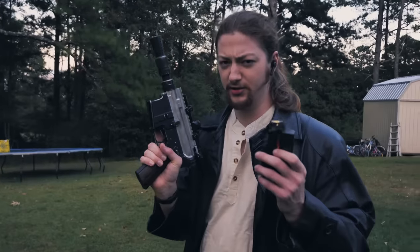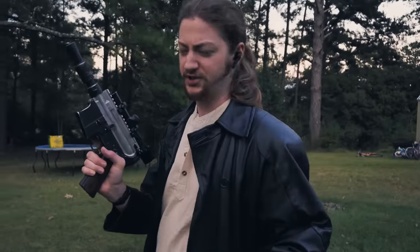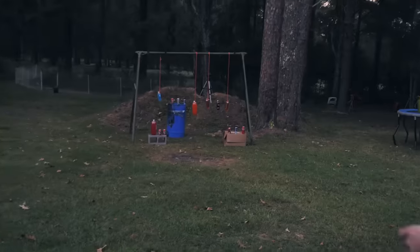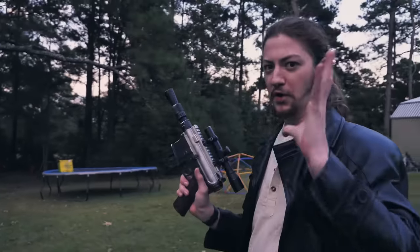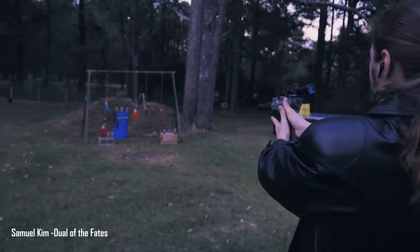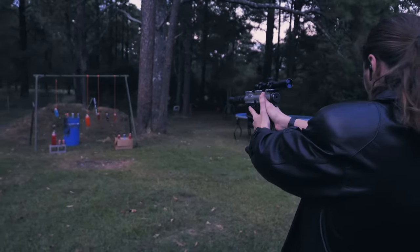Ladies and gentlemen, time for the test. I'm running out of red tracers. I've got a few left, then we'll have to switch to green. As you can see, I've got a bunch of targets set up. Sodas, stuff that goes boom. I'm gonna go for the blue bottle on the left there. See if I can hit it.